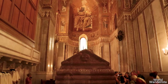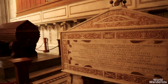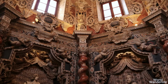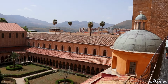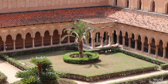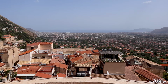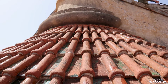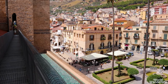Within the cathedral, including the cathedral's founder, King William II, nicknamed the Good of Sicily, and many members of his family. You can climb its roof and have a first glimpse of the Chiostro dei Benedettini. Offers a nice view of the Piazza Vittorio Emanuele.